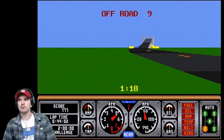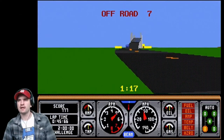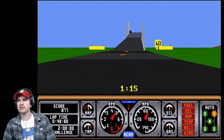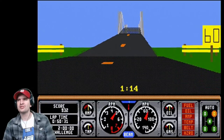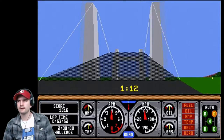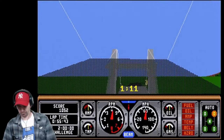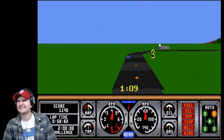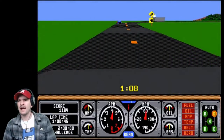Right, we're off road, but it's fine. Let's get it fairly straight and we'll go for the jump. Fire to accelerate, mouse to turn. I don't want to be going too slow, so you go like that. You don't go too fast because the landing's going to hurt. Right, 1 minute, 8 seconds.